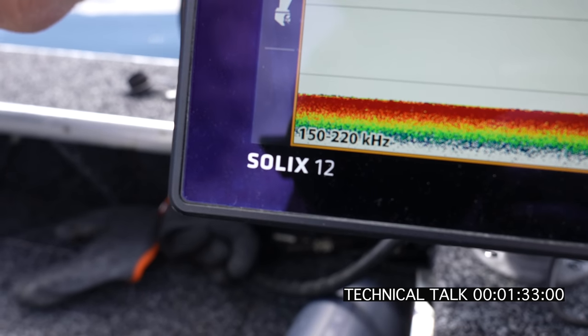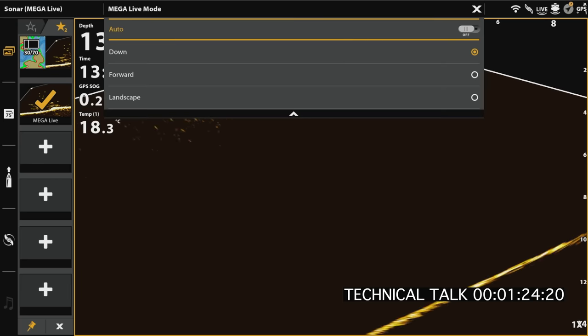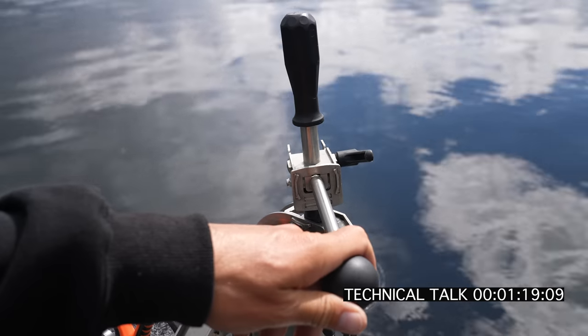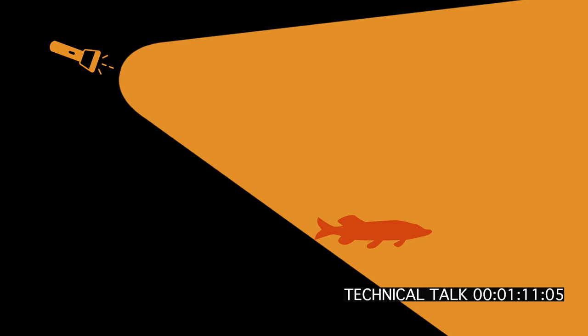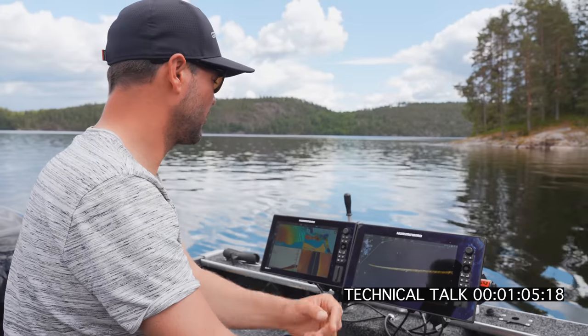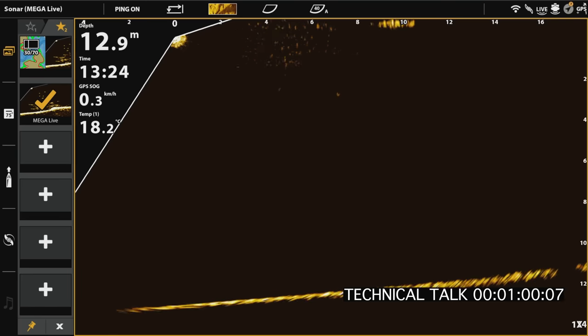And we're gonna use the MegaLive combined with a Humminbird Solix and a Humminbird Apex, a 12 inch and a 13 inch to be exact. So what I'm doing now is I'm driving around the boat on my old tracks, driving close to the shoreline, but not too close, because I wanna aim the MegaLive sideways and think of it like a flashlight, actually. Trying to light up the dark, and once you see a fish, it will pop up in that bundle of the flashlight. It's now 7.2 meters. I'm gonna steer a bit away from the drop off, so I'm at like 10, 12 meters. Now I can look towards the drop off and see if we can spot some fish.